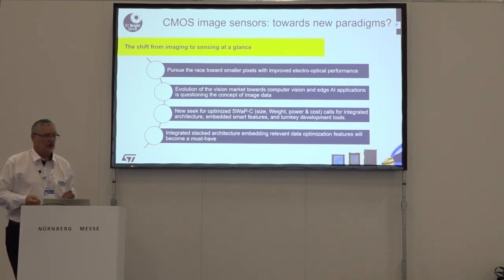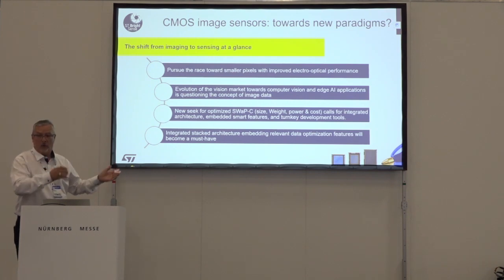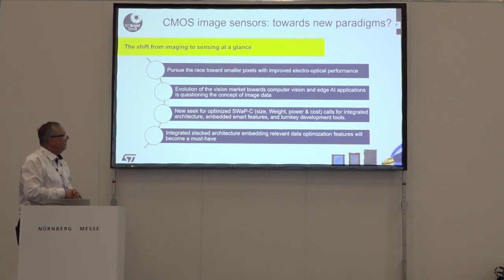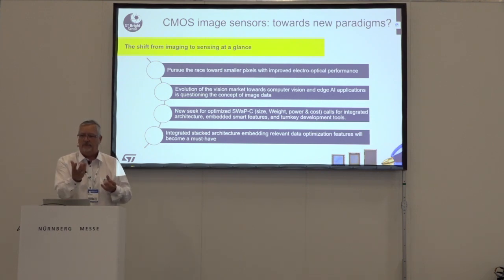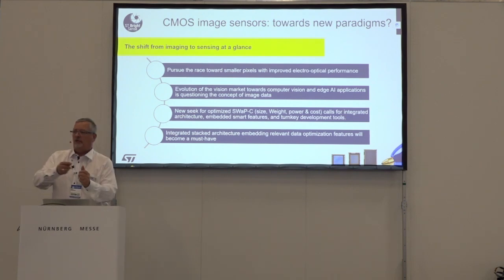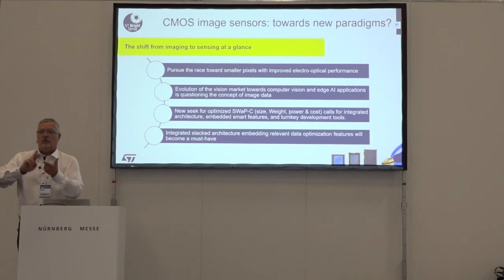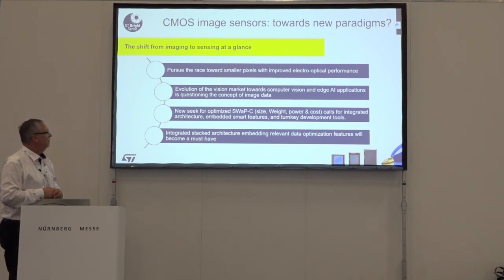for AI applications. The new seek for optimized SWaP, size, weight, power, cost, calls for integrated architecture, embedded smart features and turnkey developments. These are the digital functions which we put in the second chip on top over the optical pixel design. And by this, we're offering a full solution which does not need an ISP. ISP functionality is inside, which needs just a simple microcontroller, STM32. That's it. All tools are based on this concept.